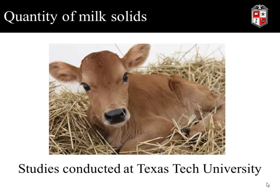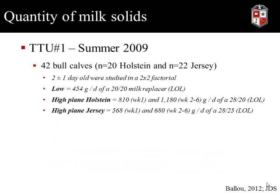So what I want to do is spend some time talking about some studies we've done at Texas Tech. The first study we did there in 2009, we had 42 bull calves, 20 Holstein, 20 Jerseys, and half the Holsteins were going to be fed a high plane, half a low plane, and half the Jerseys a high plane, half a low plane. So it was a 2x2 factorial. For the low plane, we fed a pound of 20-20 milk replacer, irrespective of whether they were Holstein or Jersey.